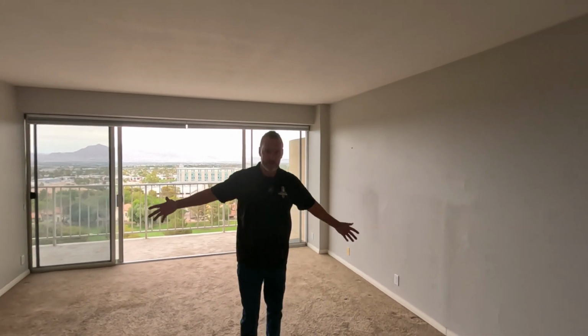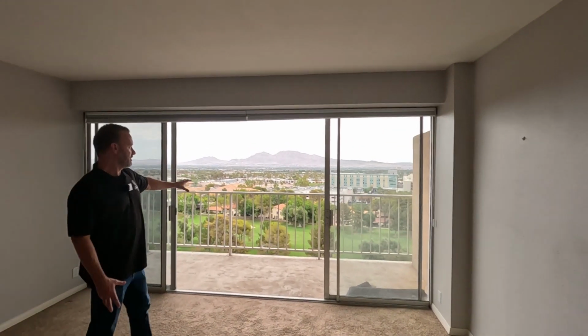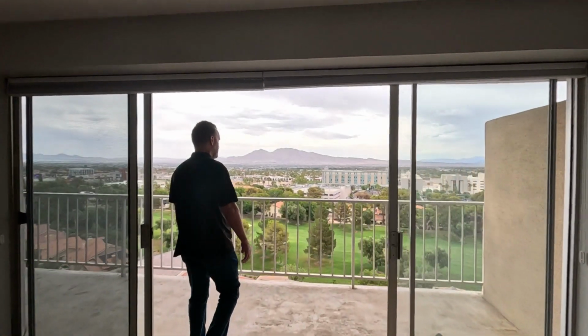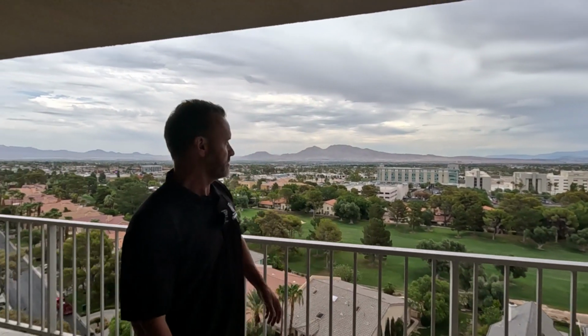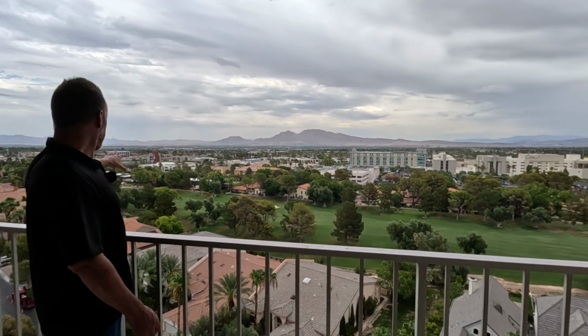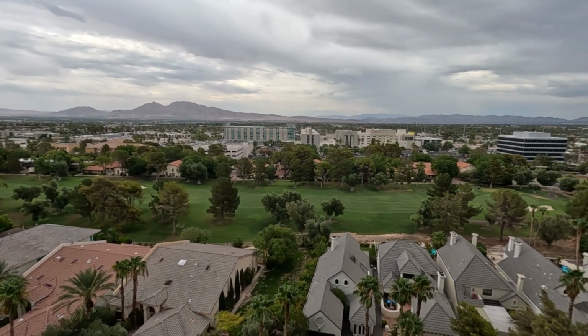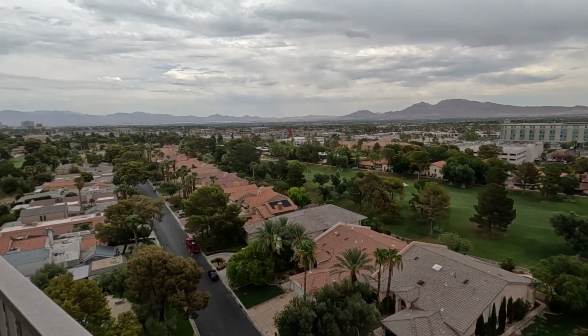Pretty large space here for the primary bedroom. And then we've got your own balcony again off to this side with beautiful views. Again, I could stand here all day and look at this, and then at nighttime this all just kind of glows. Looks awesome. But we've got the fairway to the golf course right here. So lots of green down here. And the view is what makes this thing so special.